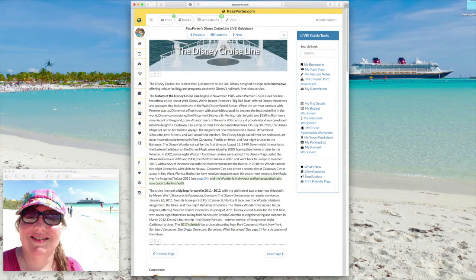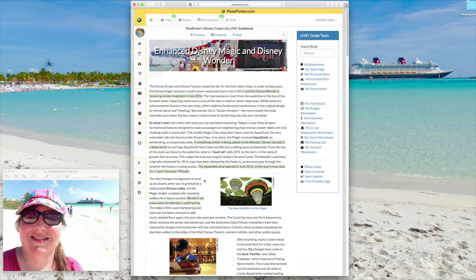So here we are on the Disney Cruise Line page. Another way that you could navigate from within pages is to click on page numbers themselves. So gone are the days of seeing a page number. So here we see page 24, where you'd have to flip through the book and find page 24. So now all you have to do is click on it and voila, page 24.